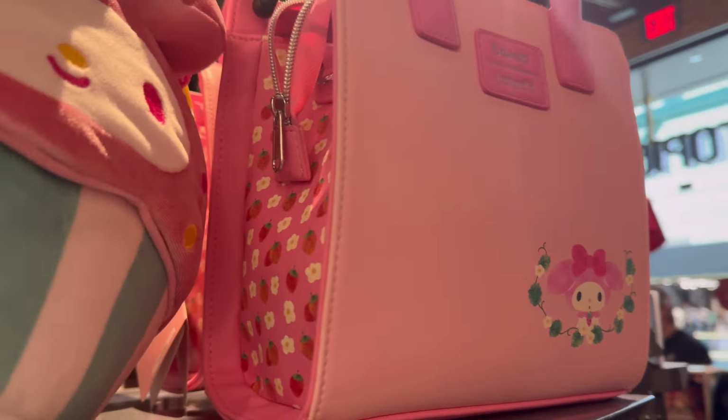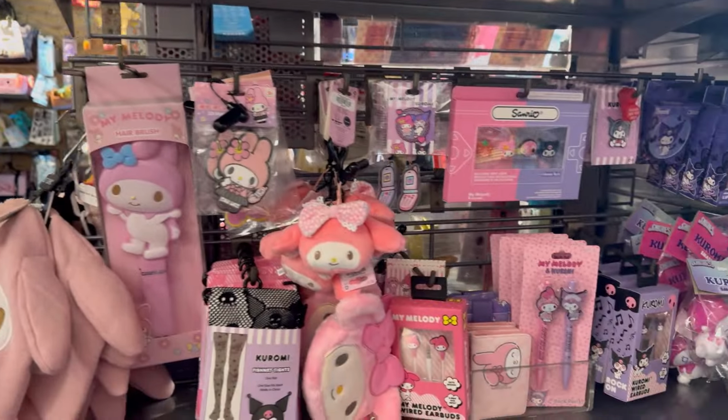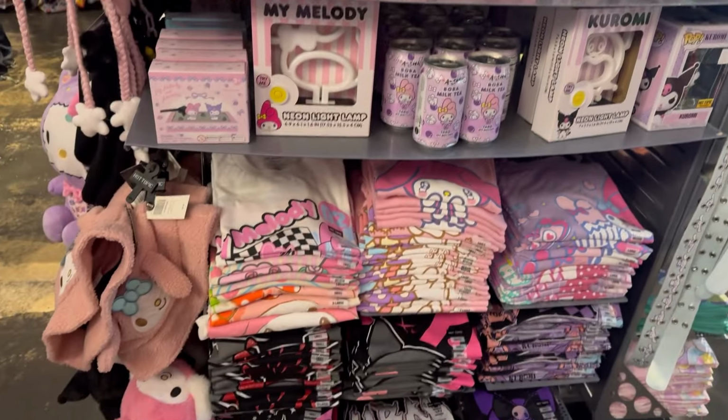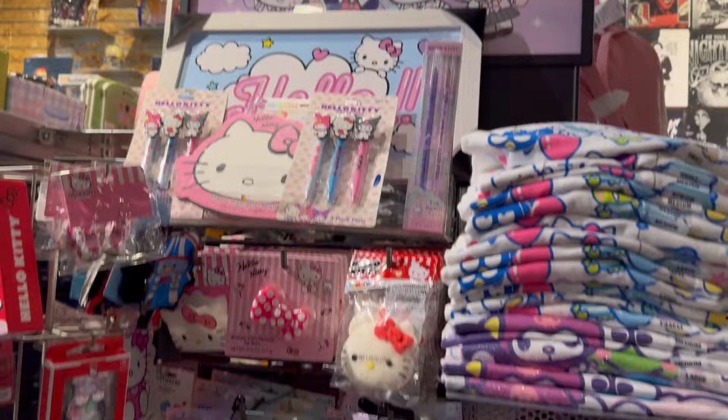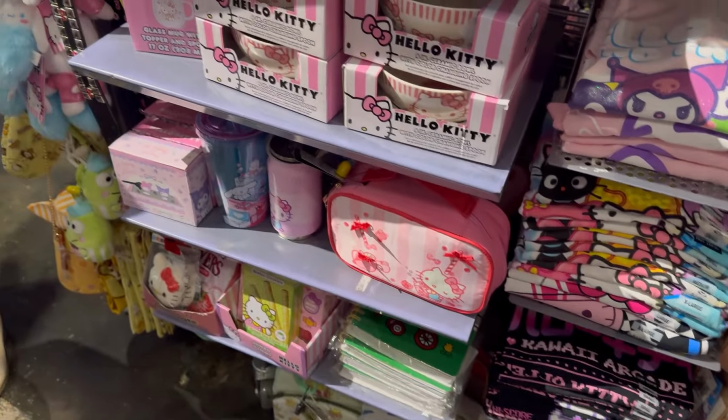I went to Hot Topic in the mall because I wanted to get the new Jordan 11s for my husband and my son. So I stopped at Hot Topic and they had a bunch of Sanrio goodies. I was obsessed with literally everything they had on this little island.